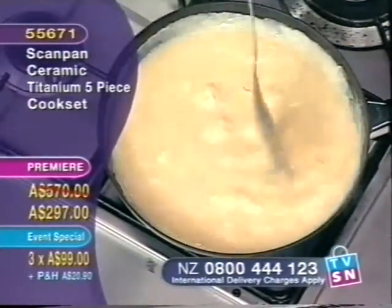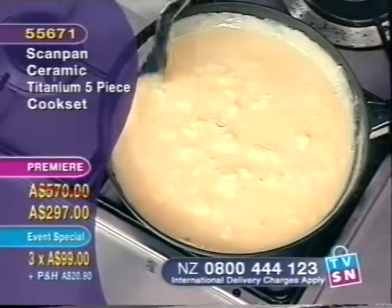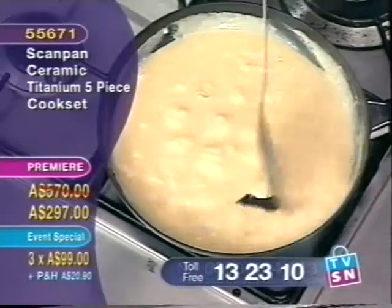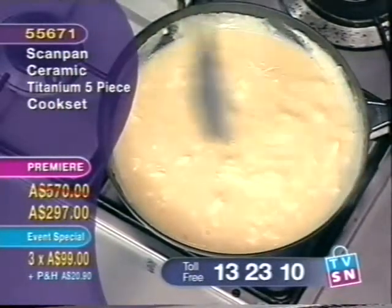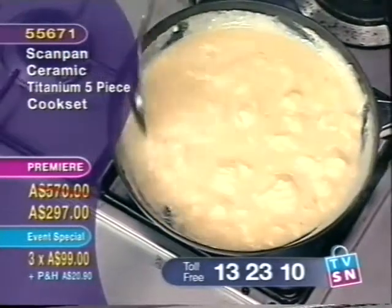And the good thing is, because you've got the lid in this pack, you could do your scrambled egg in here and just pop the lid on and keep it warm while you do your toast, or maybe you're doing other things that you want to go with your scrambled egg. Just gives you that bit more versatility, doesn't it?